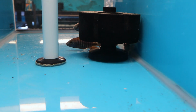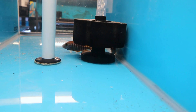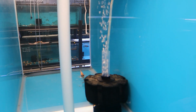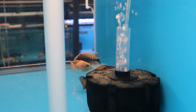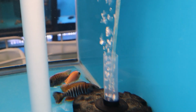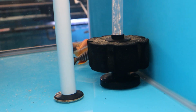Now in the past 3 days, I haven't fed these fish. I used Epsom salt so I can clear out their digestive system, making sure that whatever food they have left is already clear from their system, and that they don't have any parasites. I just want to make sure that they're all in good health condition before we do our fish food challenge.